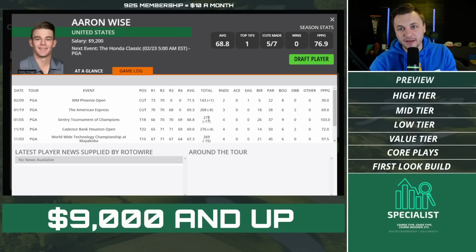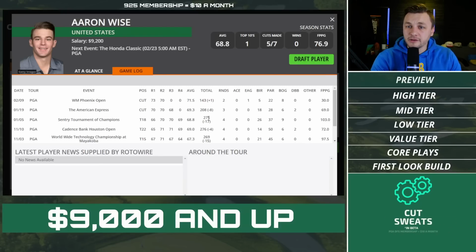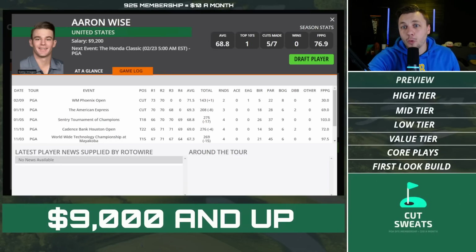That is how I design my data, to be better at predicting players that are going to both make the cut, but also miss the cut. Okay, we don't want to be on players that are going to miss the cut. So that's what I emphasize there. And that's my long way of saying that while prioritizing that, Aaron Wise is still coming in top 5 in recent form rank, which is pretty crazy.